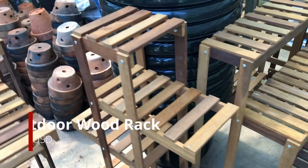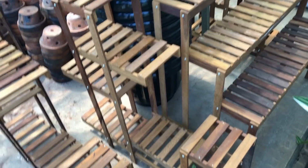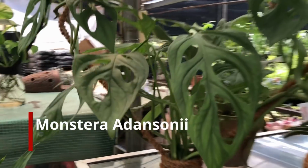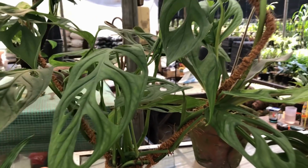So this rack is supposed to be waterproof. How nice. I feel like getting one of these. This is an impressive Adenium propagation. Look at that, how nice. And the vines are just hanging out here.